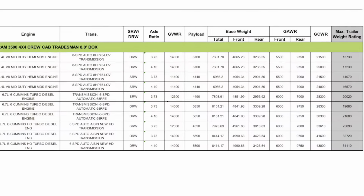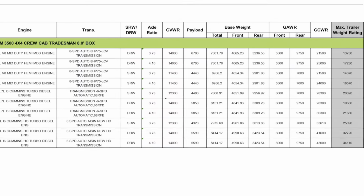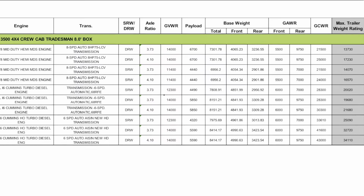Now, my particular truck is a 2020 Ram 3500 dually Tradesman. Per the manufacturer, the gross vehicle weight is 14,000 pounds. How that breaks down, and I know when I explain it like this it's not going to make a whole lot of sense, but to break it down further, I'm allowed 6,000 pounds on my front axle, 9,750 pounds on my rear axle. And yeah, I know it doesn't add up to 14,000, it actually adds up to more.